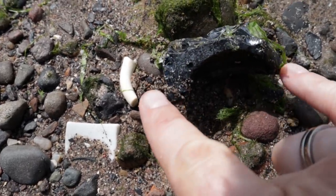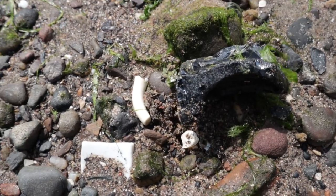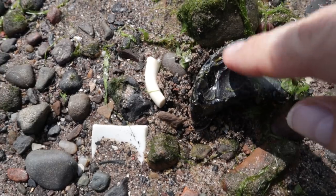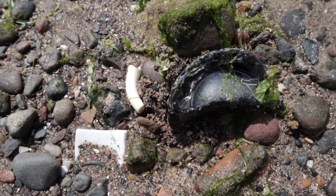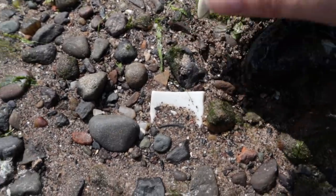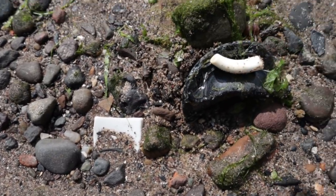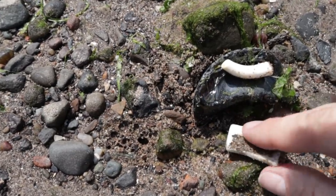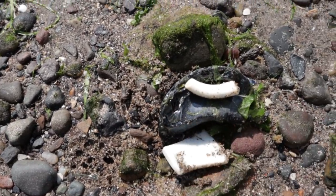It's quite a small bottle as well. It would have been very narrow. Such a shame. It's clearly broken not very long ago because it's still so shiny in here. This looks like a handle of a wee teacup or something like that. I got a wee bit of ceramic in there as well. Maybe it was the teacup.